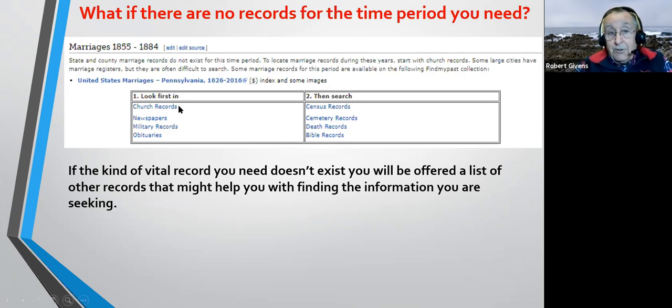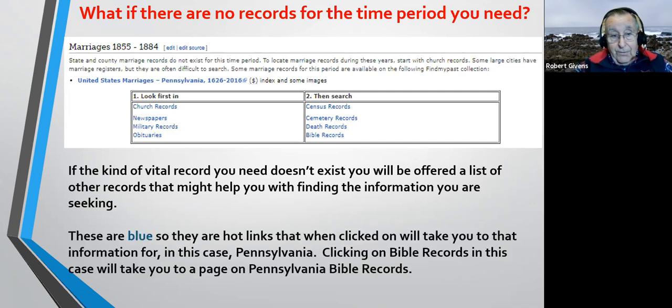So they're offering you options: church records, newspapers, military records, obituaries, and so on. Those links take you not just to church records in general, it takes you to church records for Pennsylvania, newspapers for Pennsylvania, cemetery records for Pennsylvania, death records for Pennsylvania, so that you might be able to find a record that would give you an alternate way of getting at least a general date, if not the actual date, for what you're looking for. So that's pretty much how it works. And again, remember, blue links are hot links. They all take you to a page, at least a page of information.